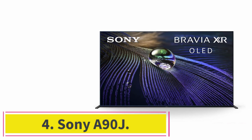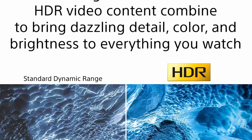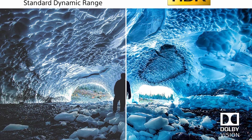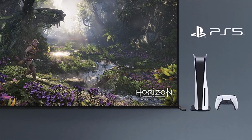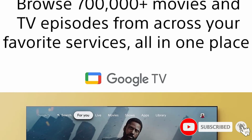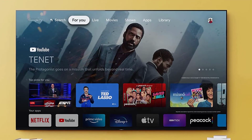Number 4. Sony A90J. Our top 2 picks were released this year, but 2021's models aren't out of the race yet. Sony's A90J is among the first to come to mind if you're looking for a comprehensive 120Hz 4K TV for gaming. It's a feat for the senses, augmenting a superb visual experience with equally impactful audio. The A90J is our most expensive recommendation, yet it's also the most complete and well-rounded of the bunch.